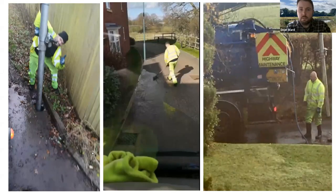As a bit of background, we have six drainage maintenance operatives sharing three vehicles.